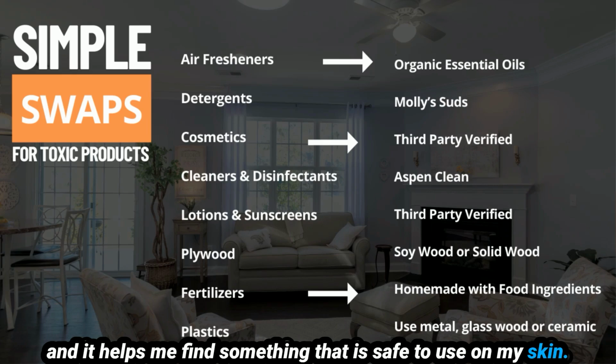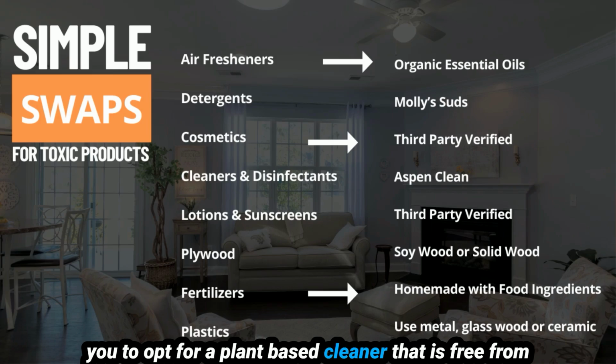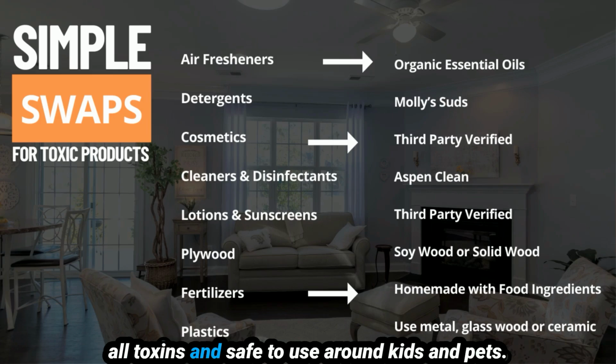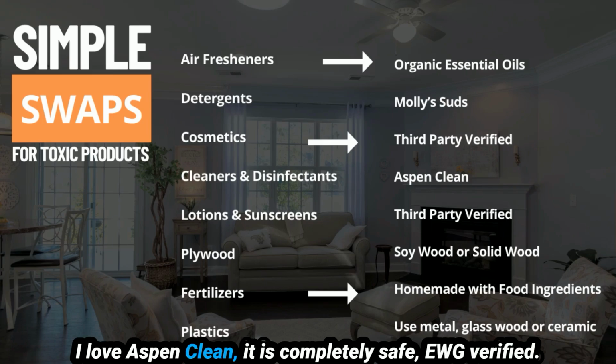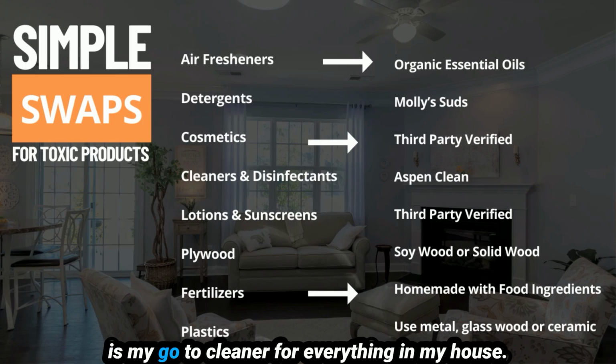and it helps me find something that is safe to use on my skin. When it comes to cleaners and disinfectants, I want you to opt for a plant-based cleaner that is free from all toxins and safe to use around kids and pets. I love Aspen Clean. It is completely safe, EWG verified. It's a concentrate, and so it lasts forever, and it is my go-to cleaner for everything in my house.